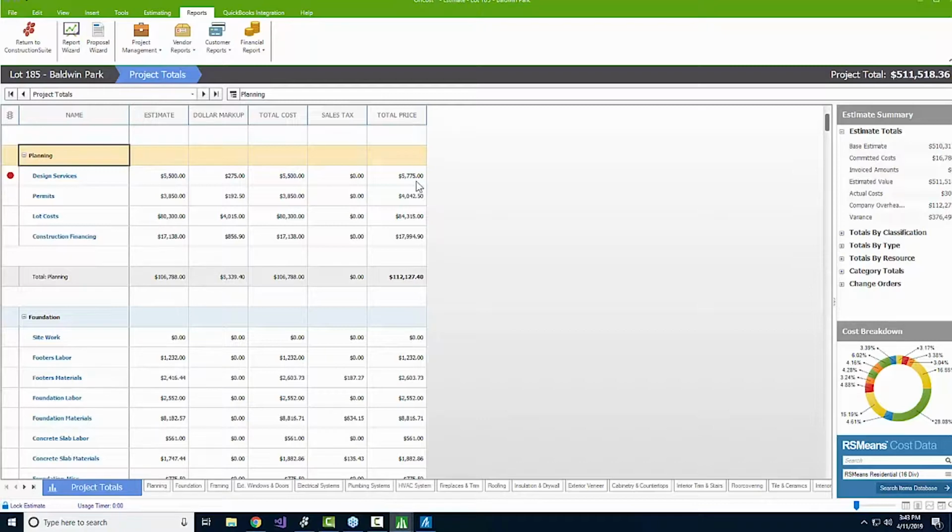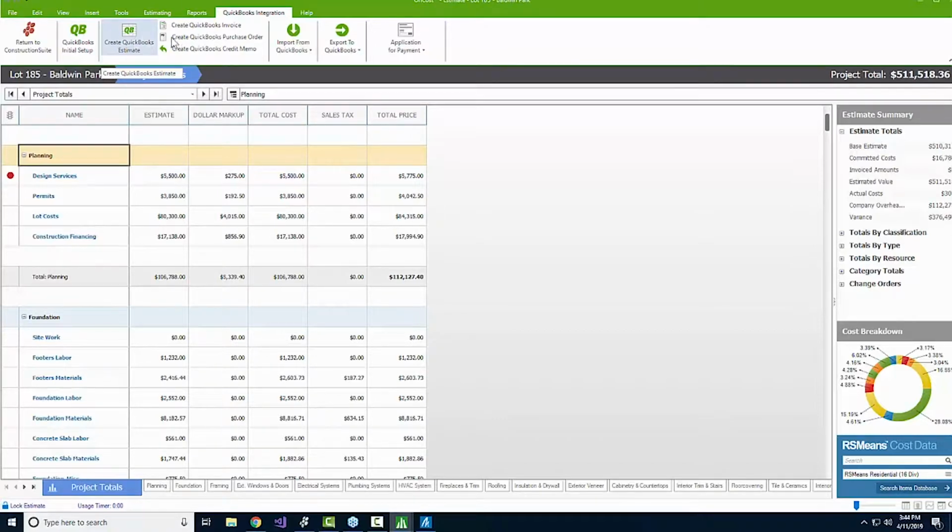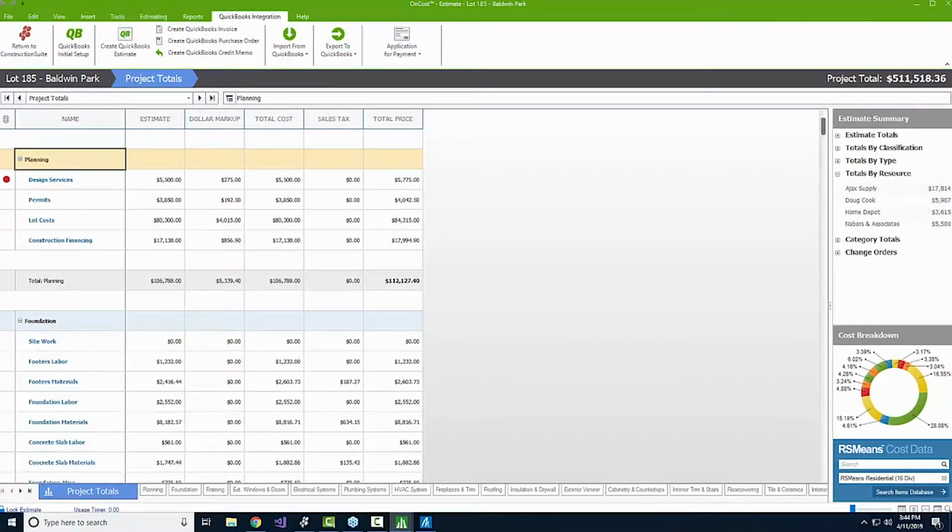We're looking at this information, and some of the best parts of ConstructionSuite and Construction Online, both of them, offer these tools. They give you the ability to take this fantastic estimate that we put together and send it over to QuickBooks. It takes 10 seconds. Once it gets to QuickBooks, we could start doing things like progress invoicing off of it, or ConstructionSuite gives you the ability to send over purchase orders. How much did we have in contract with, let's check totals by resource, how much did we have with Ajax Supply? Looks like $17,000. Great, there's a purchase order in QuickBooks for $17,000.